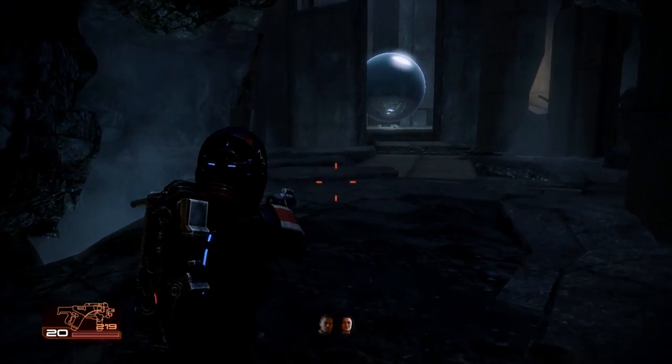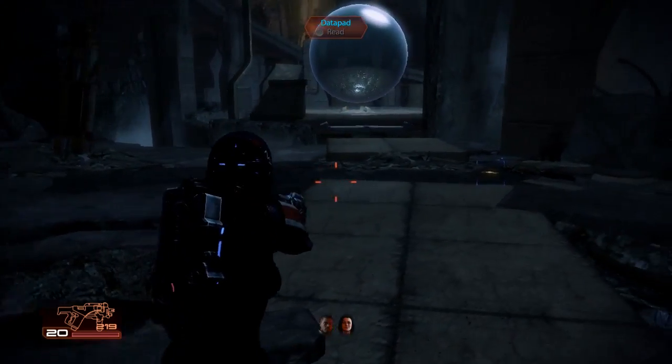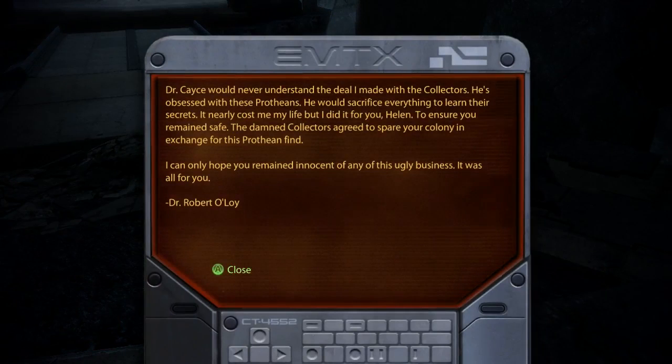Oh, what have I done? Oh, it looks like the Prothean rune from the first game that we found. The one that gave me a weird caveman story. That was weird. Dr. Case would never understand the deal I made with the collectors. He's obsessed with these Protheans. He would sacrifice everything to learn their secrets. It nearly cost me my life, but I did it for you, Helen, to ensure you remained safe. The damn collectors agreed to spare your colony in exchange for this Prothean find. I can only hope you remained innocent of any of this ugly business. It was all for you, Dr.